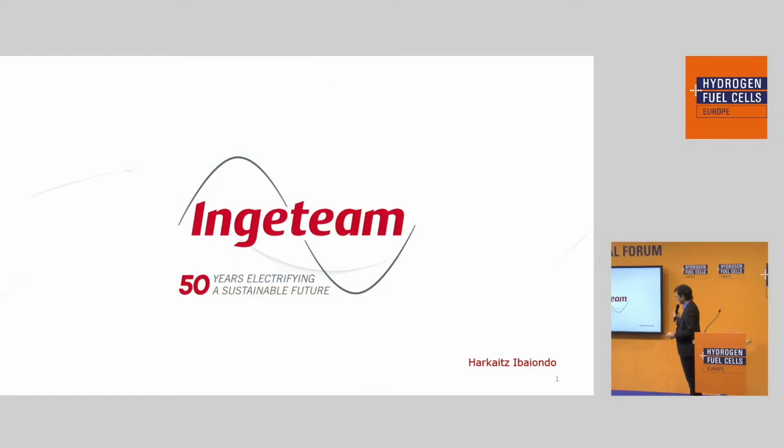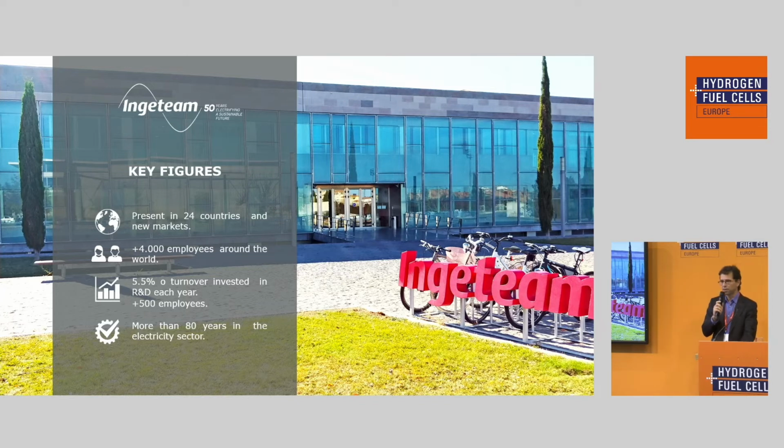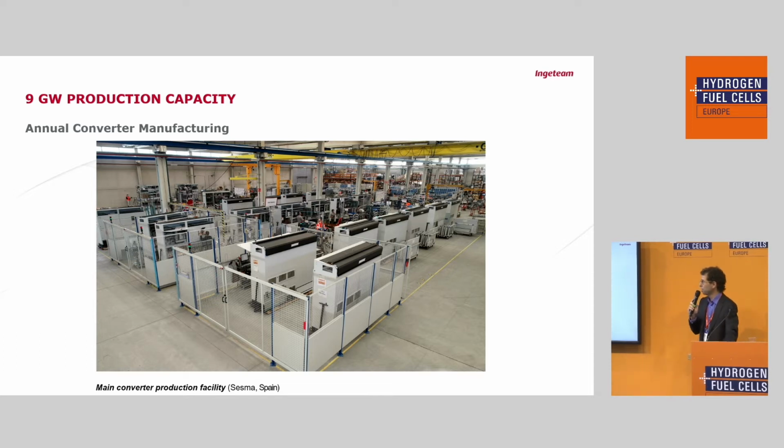Thank you for coming. We don't have too much time, so I will go very quickly. You will have the presentation online from the Ingeteam website, so you can have all the details there. So I have some slides about Ingeteam. It's a company located in the north of Spain, in the Basque country, with more than 4,000 employees, present in 24 countries, and founded by 4 engineers with a very R&D mindset. We have 9 gigawatt production capacity in similar products to those we are going to present today. We have manufacturing facilities in Spain, India, the States, and Brazil.